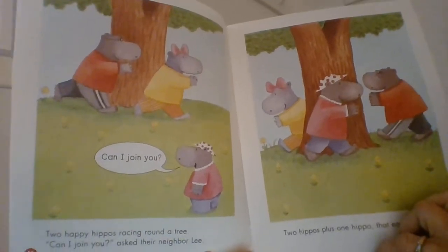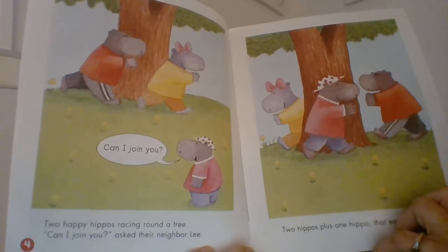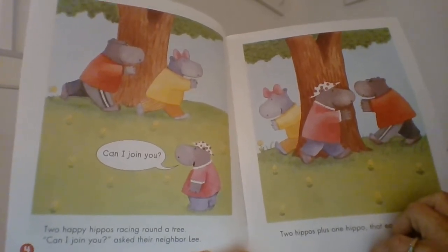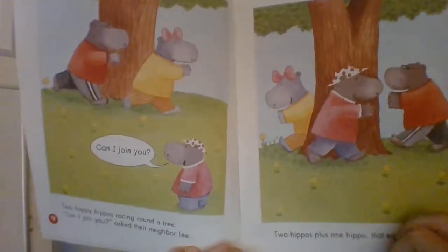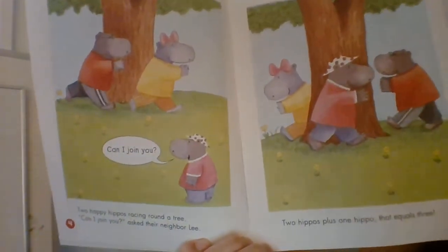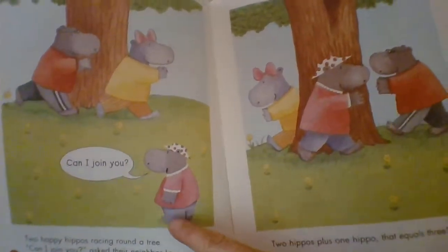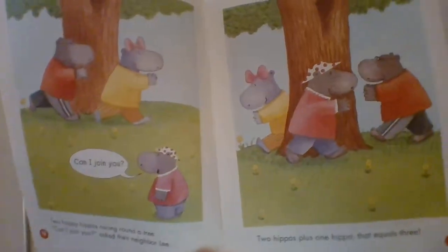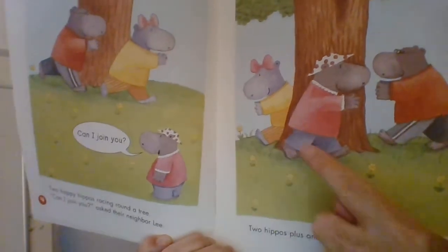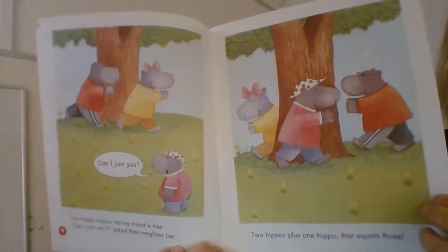Two happy hippos racing round a tree. Can I join you? Asked their neighbor Lee. Here she is. She says, can I join you? Two hippos plus one hippo, that equals three. Good adding.